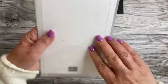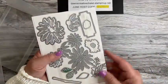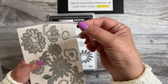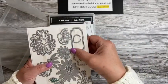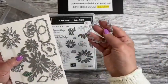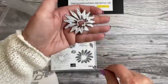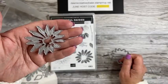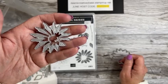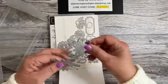And then as far as the dies, let's take a quick look at these, because there's a couple that I've been using quite a bit of. So this one right here fits the sentiment in there perfectly, and you'll see in just a couple of minutes. And then also, I have used these 2. So this is the back side of a daisy, and then this one right here will cut out and layer, and it also embosses, so you get that really cute image within. So you don't even need to stamp with these. You could just create a whole bunch of daisies even without the stamps themselves.